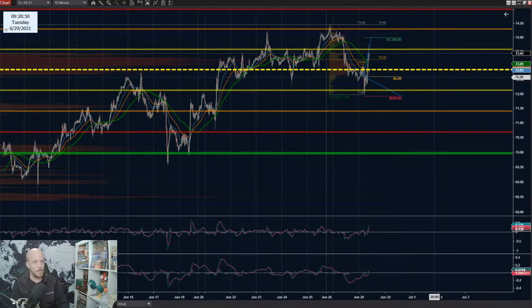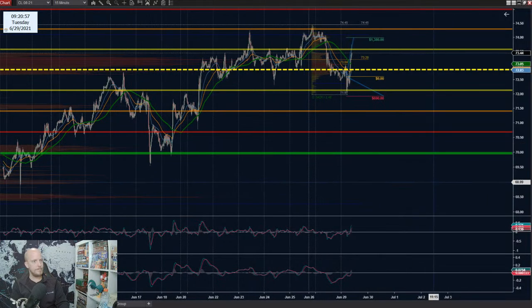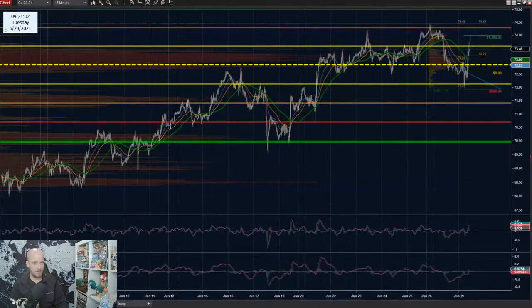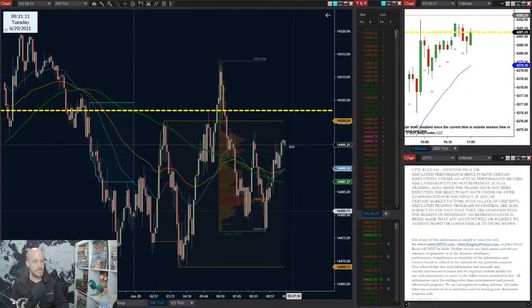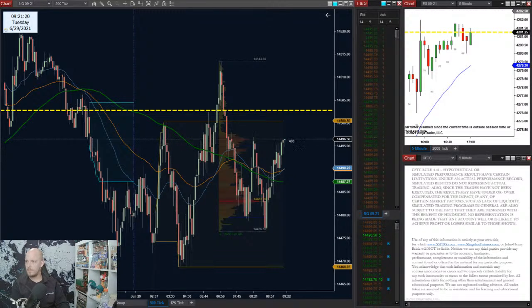If it can, though, 72.60s, 72.50s, that's the launch pad for crude. That's where all of the longs can fit a 2 to 1 back up into the highs. I don't know if they'll make it that far back. It looks like it's already starting to scream, but nothing else really standing out too much yet. So we'll give it some time. Got the open around the corner here in about 8.5 minutes or so, give or take.